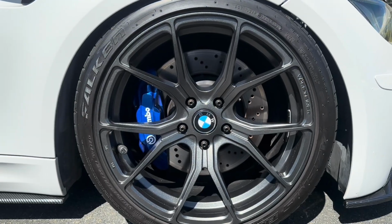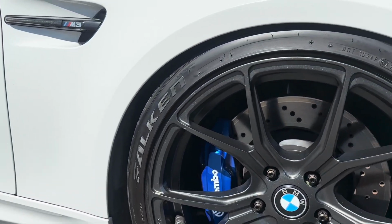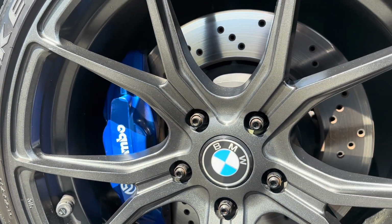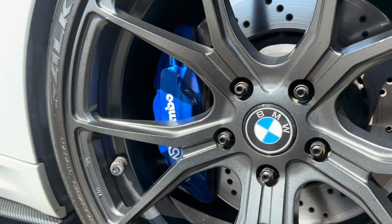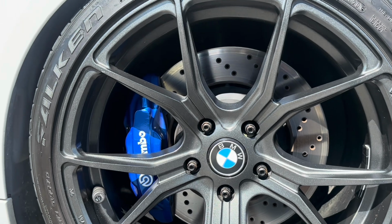So these are our front brakes, and these are actual calipers from Brembo. I believe they're off of a Volkswagen Touareg. We just had to get the adapters to mount them on, but they fit the stock rotors really well, and there's no issues so far. I've been running these for the past 1.5 years now. They look great and they brake superbly well compared to OEM.